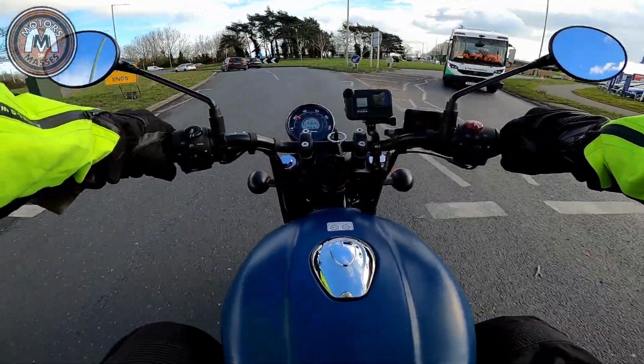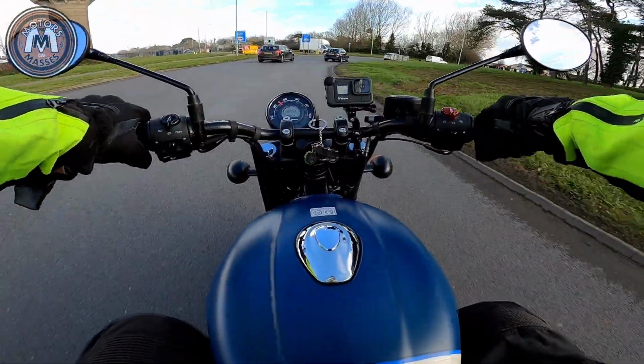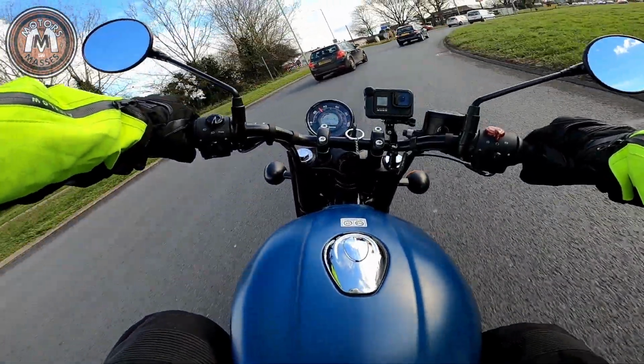Oh, good brakes. Good rear brake as well, actually. Quite often the front brake is sharp and the rear brakes are a bit nah, but these seem pretty good. So it pulls into the corner nicely.